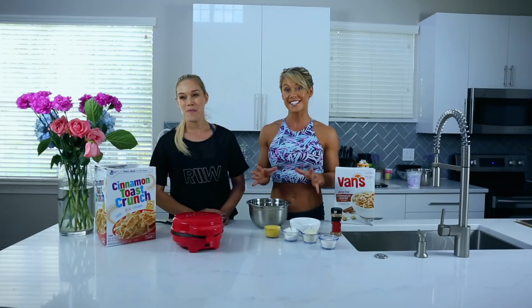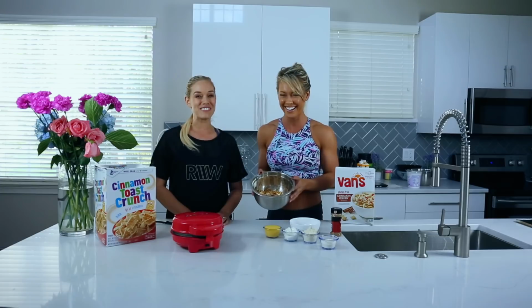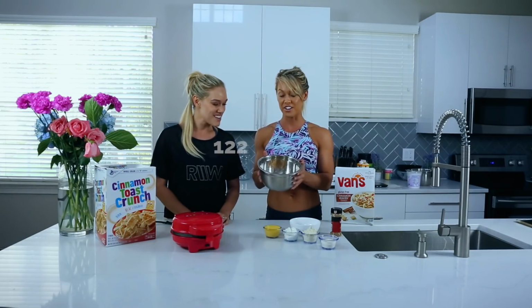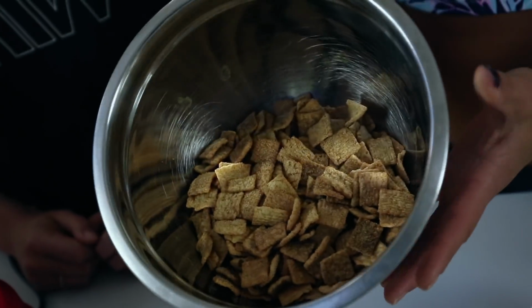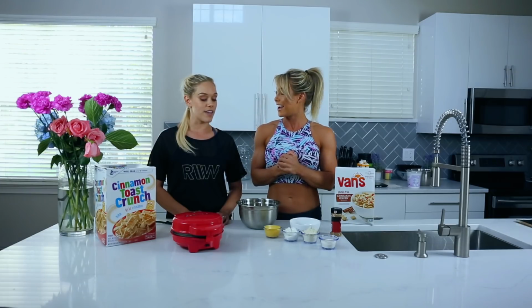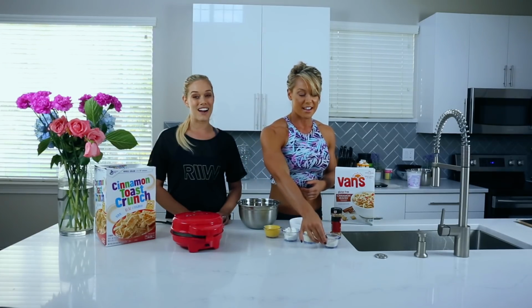Alrighty, so the ingredients that we are using are our cinnamon toast crunch. We're going to use 122 grams according to Mason's recipe. We're going to put that into a food processor, blend it all up, and that's going to form the foundation of our donut. I'm so excited that they're in there. I know, the bowl smells amazing. I would love to just pour some milk over this and just eat it right now.